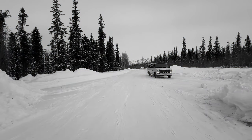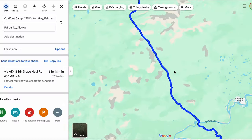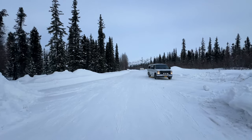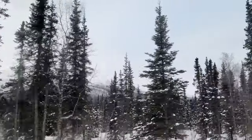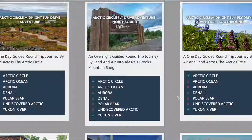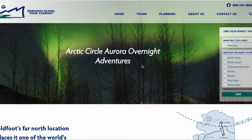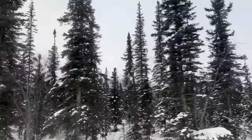Here is where you do not want to make the mistake that I made with this tour. After this stop, we got back on the Dalton Highway and we drove pretty much all day. This was not an overnight tour. This was a tour above the Arctic Circle and then back to Fairbanks all within one day. For me, it was way too much time in transport. Do not do that. Instead, book one of their tours that stays overnight in Coldfoot so that you can see the aurora from there and truly take in the experience before you have to hit the road again.